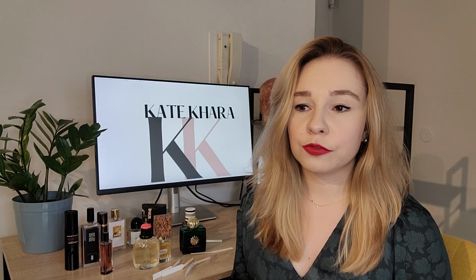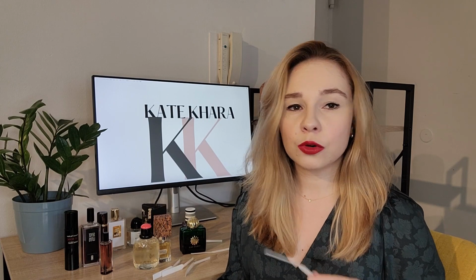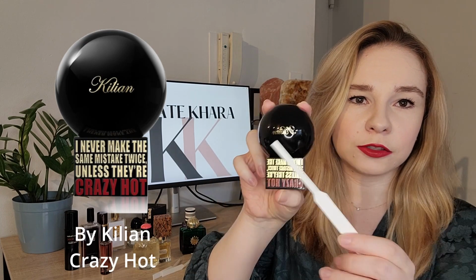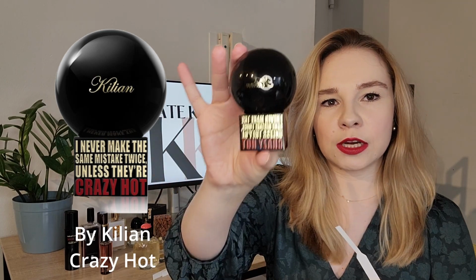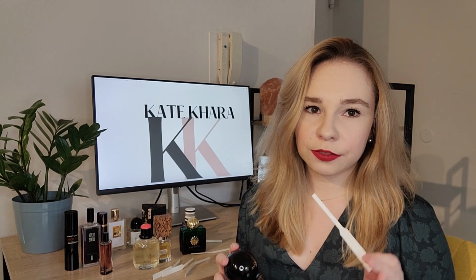Next example of a fruity rose, but slightly different. Not a jammy sweet rose, but a velvety rose is Kilian, Crazy Hot. There's a longer name. I believe they changed the bottle for this fragrance, for this line. So this is how mine looks. I actually really like it. So this rose is different.